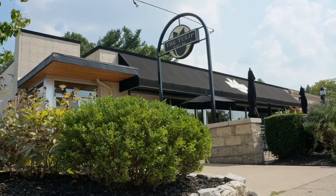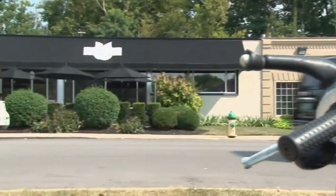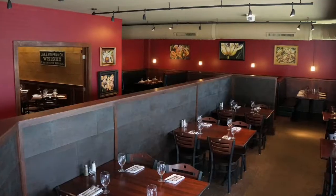Welcome to this edition of Secrets of Bluegrass Chefs. I'm Tim Laird, this time at a place I've come to fall in love with, the Tulip. There's a lot to love about this place. First of all, the location. It's right in the heart of Lexington's Chevy Chase. And inside, the atmosphere really makes you feel at home. It's just so comfortable when you walk in.